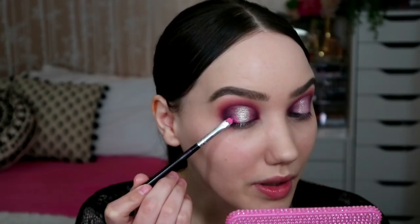I really want to use the shade Ritzy because I think it will go really nice with that blue on my lower lash line. But I also really like Cupcake, I think would be nice, but that might actually be a little too subtle. So I'll use Ritzy. Did I say Ritzy? This is a shimmer too. It feels like quite a dry shimmer, so I feel like it's going to work better wet. But we'll see. Weird, it's kind of like a matte shimmer. I don't know if that makes any sense.